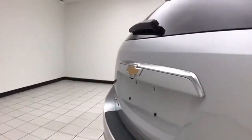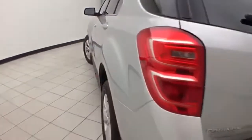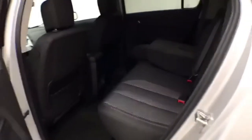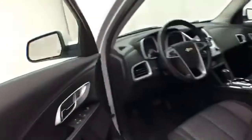Advanced safety features like blind spot monitoring, cross path detection, along with backup camera and rear parking sensors. Lots of cargo space in the rear. This LT has keyless entry with remote start, power windows, locks, mirrors, power driver's seat, along with a tilt and telescopic steering wheel to put you in a perfect driving position.